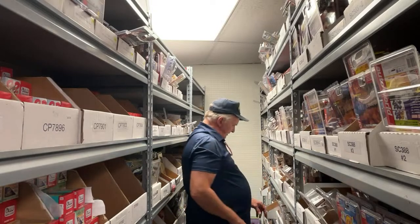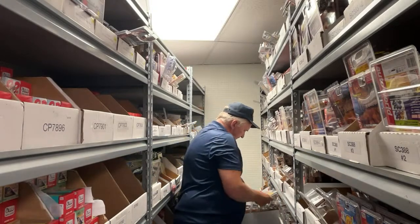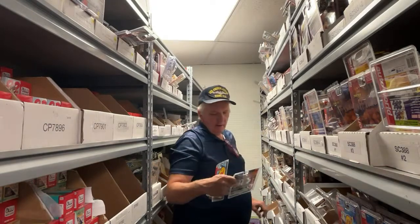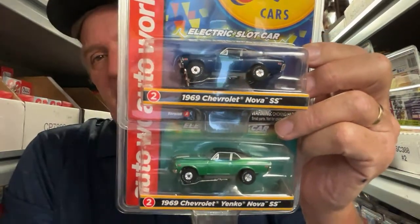Now this is another nice one. '69 Nova SS, the teal and the blue. Very popular cars.